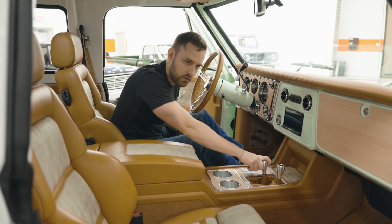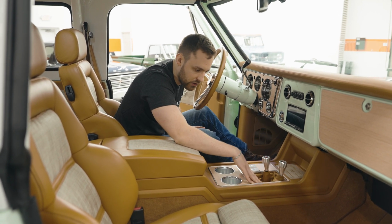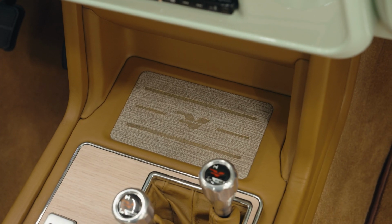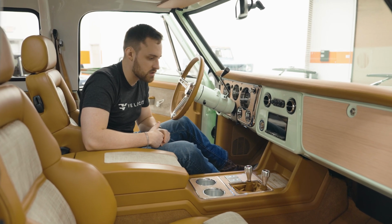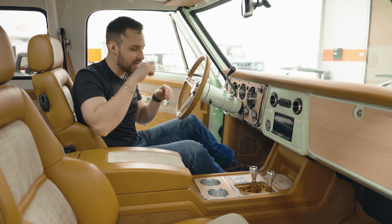Still got four-wheel drive in this truck, so your high and low range, and we've brought the gear gator here. That material is also that leather. And then right at the front, we've got a charging pad. And again, it's just an attention to detail thing with Velocity builds. Most people, when they go and fit a charging pad in a vehicle like this, or a resto mod, they will just buy something off the shelf that has a lightning symbol in it.